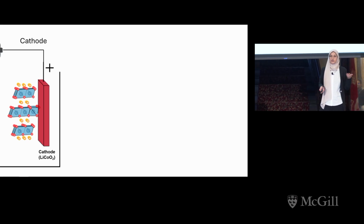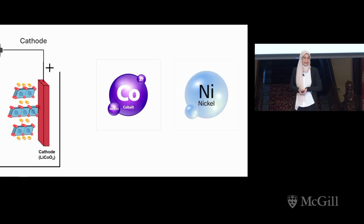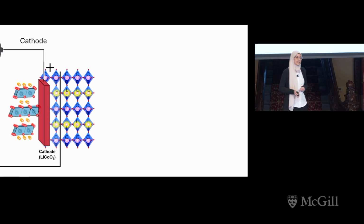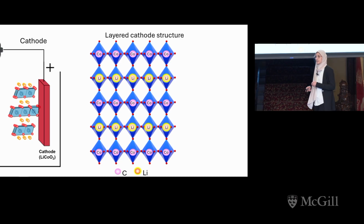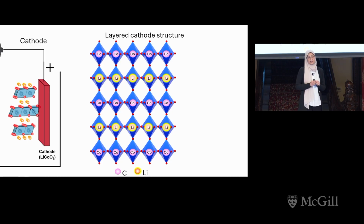There are several kinds of cathode material, most of them made of cobalt and nickel. Let me show you one of the most commercialized cathode materials. This cathode material has a layered structure. And for simplicity, I'm just giving you a simple example, which is lithium cobalt oxide. In the layered material, lithium and transition metal, which is cobalt in our case, are arranged in alternating layers, which means we have lithium, cobalt, and so on.